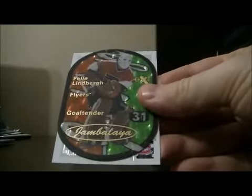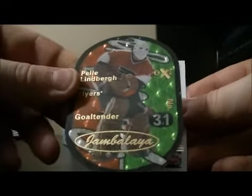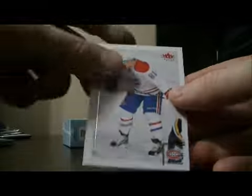Base and base. We have a Jambalaya hit for the Flyers of Pelle Lindbergh. Nice hit for the Flyers. And base.